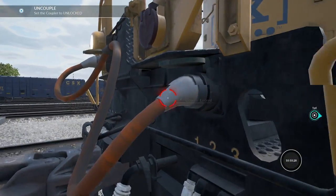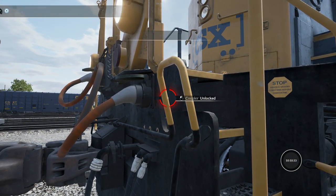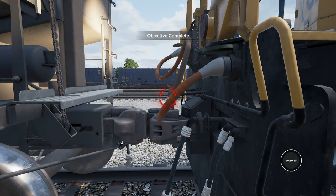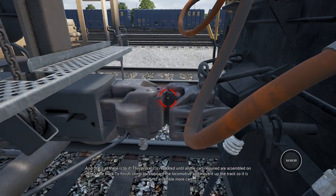How do I? Oh, is it just from here? Oh, this one. There we go. That's it. Right, it's just push out. Very good. So it's nothing down here. That's all there is to it.